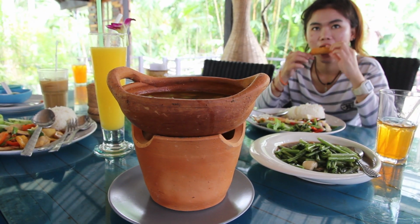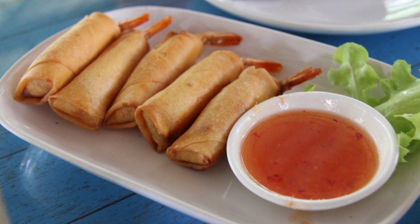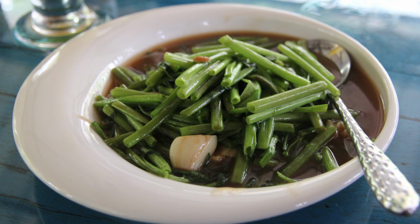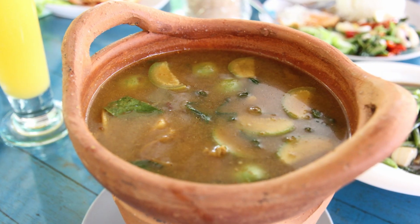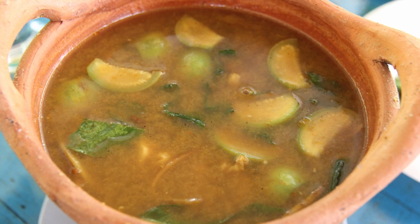This is what we had last time we were there. Again, we had the prawn spring rolls. Orn got squid with chili and garlic. La muk kaprao. We also got fried morning glory. I got chicken with cashew nut. And my auntie, who we were dining with, got a chicken curry with cumin leaves.